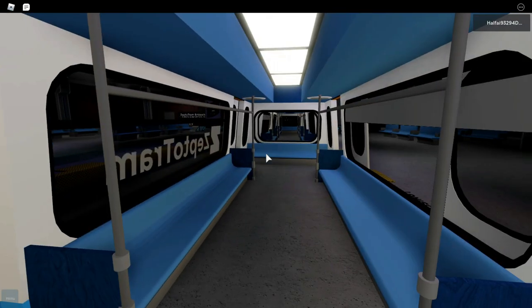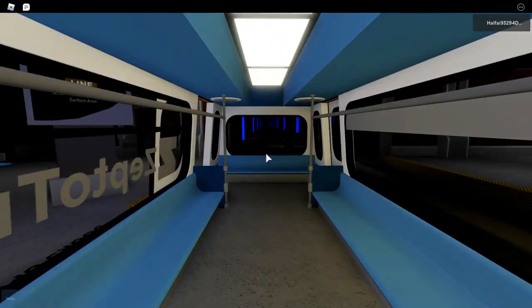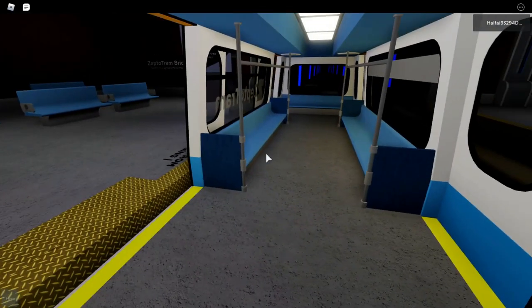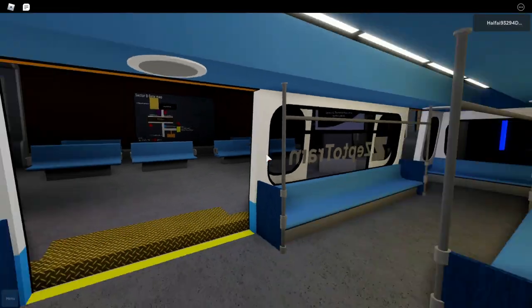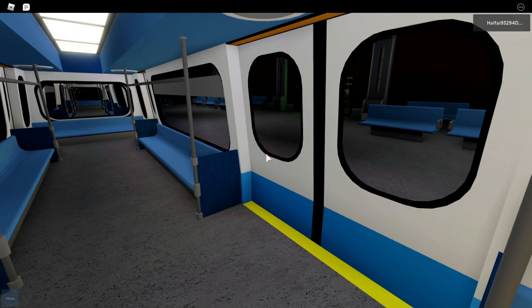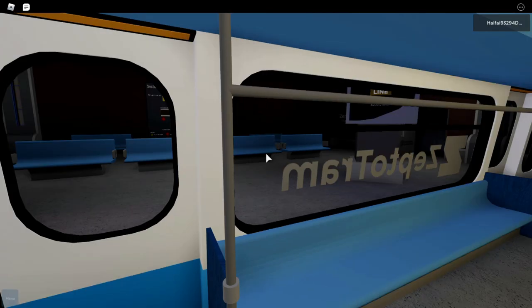This is the Subterranean. I took this place on rapid lift. This is the B line to Sector A, Zepto Express, and Service. It has an automatic train. The doors are closing. It's scripted. And it welds me.